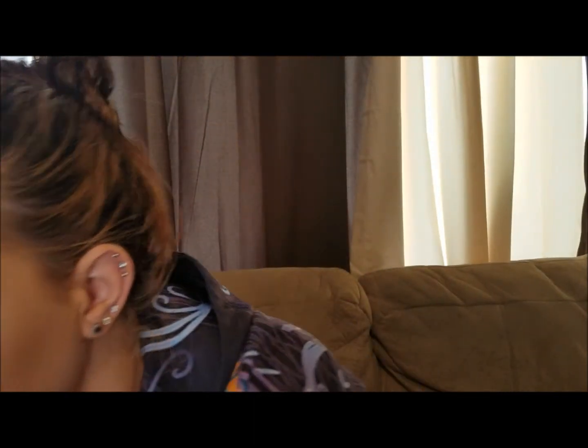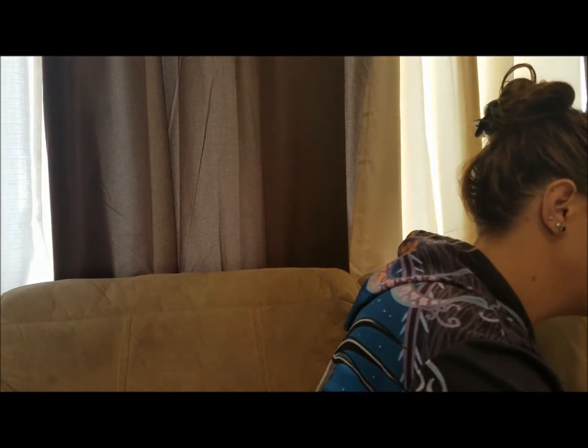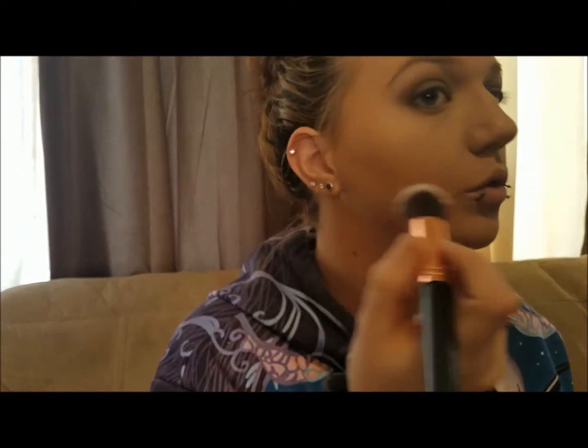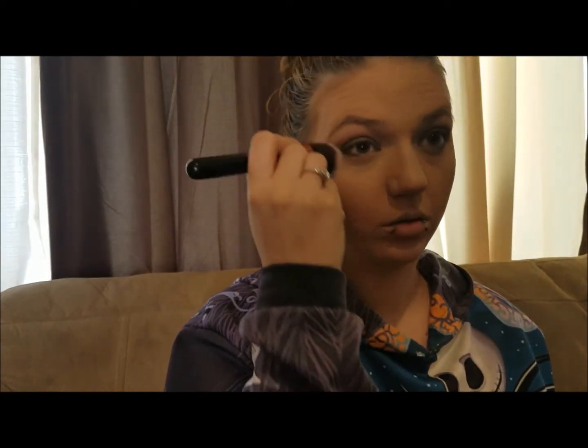Now that we've sufficiently bronzed our entire face, I am going to go in. This is the Rimmel London Stay Matte Pressed Powder in Transparent. And I'm just going to take this brush here and we'll go in and put that under the eyes. This is going to kind of remove all the bronzer that we don't want elsewhere. Kind of warm up or lighten up the rest of the complexion.